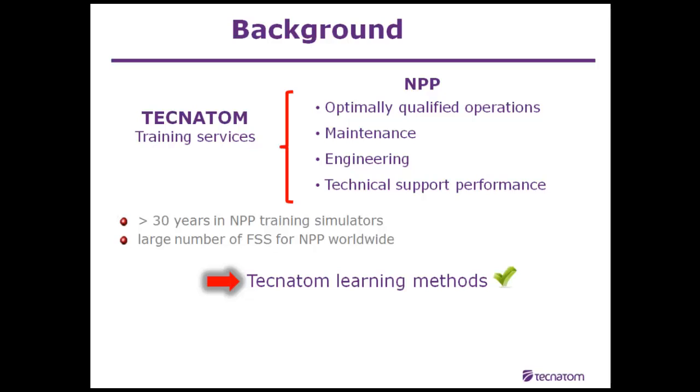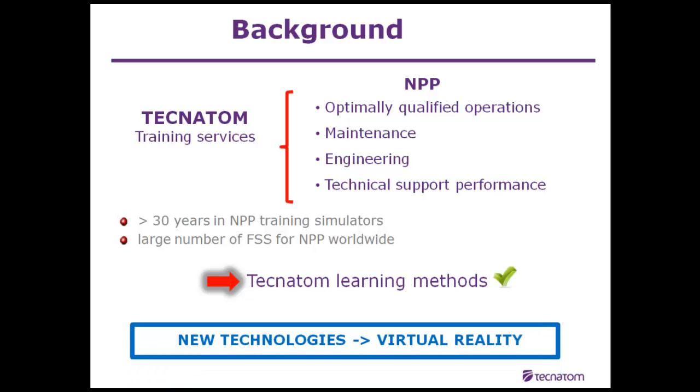Particularly in the simulation area, TECNATOM has over 30 years of experience in nuclear power plant training simulators and has developed a large number of full-scope simulators for nuclear power plants worldwide. That means, until now, the way of training, our methods and methodology for training have been efficient. Nowadays, because of the apparition of the new technologies and the change of learning methods of the new generations, this training has to be adapted to them. So the solution is not to change all the lessons, but to use the new technologies as additional information that is going to provide several benefits for the nuclear training.